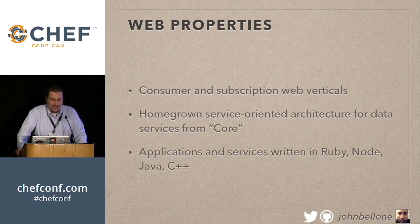So let's talk about the web properties, because that's the cool stuff. Consumer and subscription web verticals. So what does that actually mean? Consumer verticals, you're probably the most familiar with. Bloomberg.com, BusinessWeek.com. Businessweek, obviously the magazine, that's a separate part of the organization. But they have different traffic patterns than our subscription verticals. Bloomberg.com is a typical news site. It gets bombarded with news, probably in some kind of daily graph, so 9 o'clock, 12 o'clock, depending on when people are watching the news. We have a lot of storage that we need to use for origin media, so video, radio, things like that.